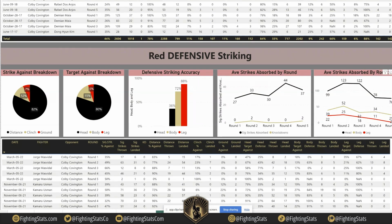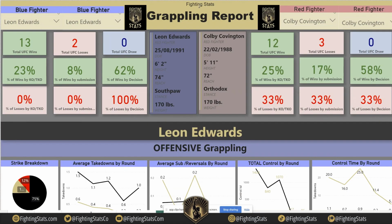Similar with his output, goes up as the rounds go on. Okay, so moving on. So that was the detailed striking report. Here we have the detailed grappling report. Fighting Stats grappling report. Same thing. We have Leon Edwards here on the left side in the blue, Colby Covington there on the red.